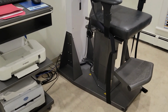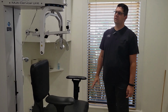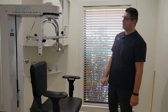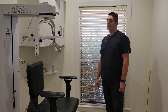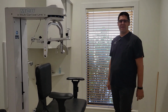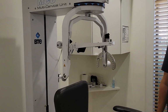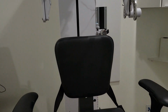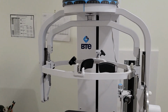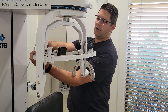Wow, Josip, this looks really neat. I've never seen anything like this. What is it? So this is our neck machine. It's called the MCU, or a multi-cervical unit. And basically what it does, we can objectively test somebody's neck range of motion and their strength. Oh, wow. So the person sits here, and is this like a monitor, or what goes around their head? So this is a bit of a halo here, but we have a headpiece that fits on their forehead.